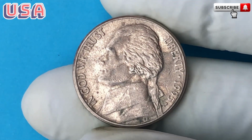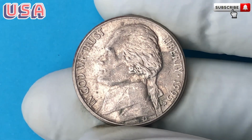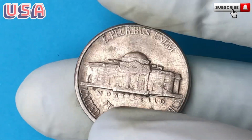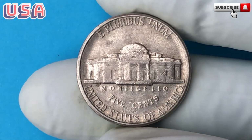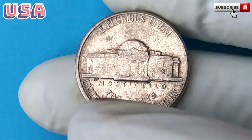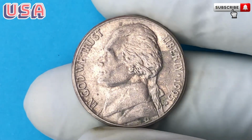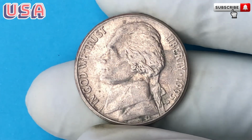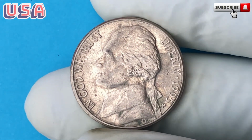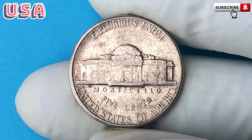So far, everything seems pretty standard, right? The 1995 nickel looks like every other nickel, until you look closely at something crucial, the mint mark. So, here's where the story gets interesting. The mint mark on a coin tells us where it was produced. Most of the 1995 nickels were struck at the Denver Mint, which means they carry a D mint mark. However, what many collectors are after, and what you might have without even realizing it, are the 1995 nickels minted at the San Francisco Mint, which have an S mint mark.